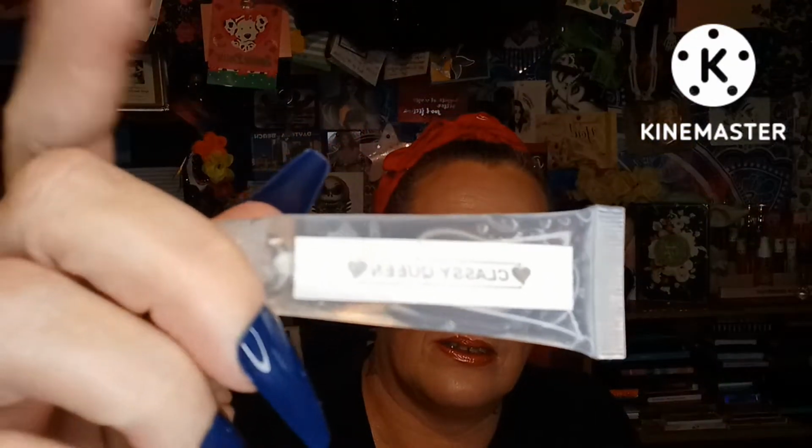And on my lips, I have Chaotic Cosmetics. It's like a burnt orange shade. And then I topped it with, from my collection of Sugar Lip Shop glosses, this one is Classy Queen. It's just a clear gloss.